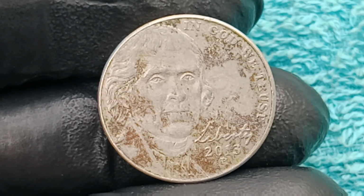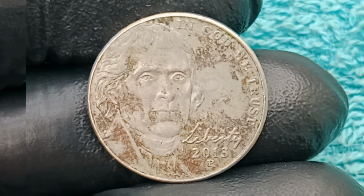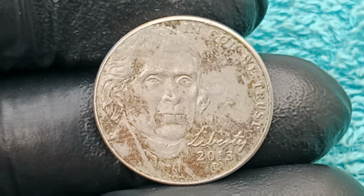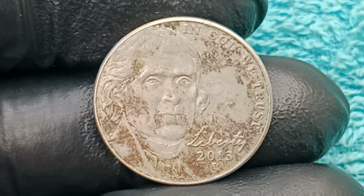One of these coins, discovered by a casual collector at a flea market, was authenticated and auctioned for a jaw-dropping $46 million after a fierce bidding war between private collectors and museums, breaking every record ever set for a 5-cent piece.